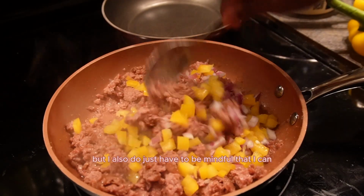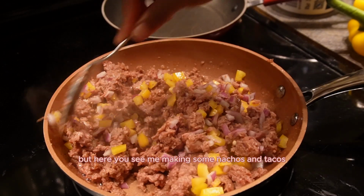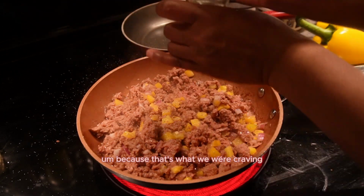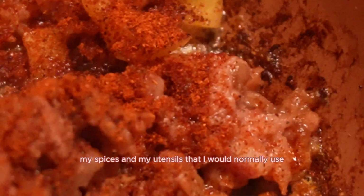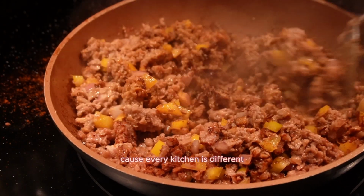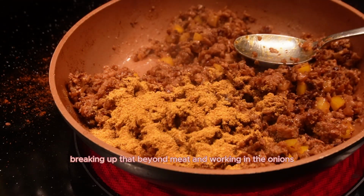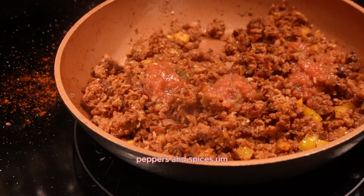But I also do just have to be mindful that I can take it there pretty quickly. But here you see me making some nachos and tacos because that's what we were craving. And I'm cooking in his kitchen, so it was a bit of a challenge. I didn't have all of my ingredients, my spices, and my utensils that I would normally use. So I thought this was pretty interesting just to see how things go in someone else's kitchen, because every kitchen is different. But here you see me breaking up that Beyond Meat and working in the onions, peppers, and spices.